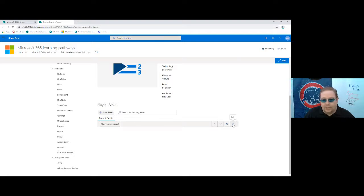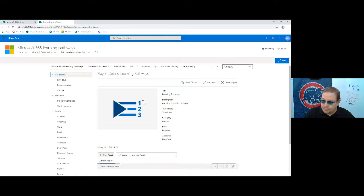So if the page does not work in whatever situation, you can point it to a new page. You can just completely remove it from the asset if you want.